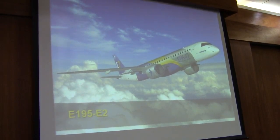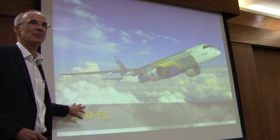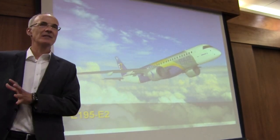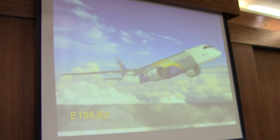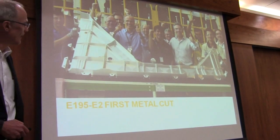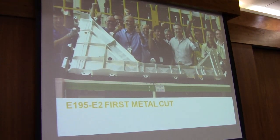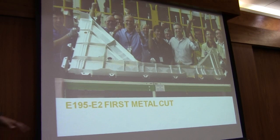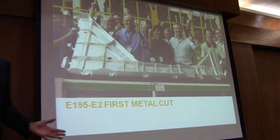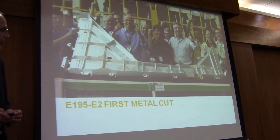I said that for the 190 we had to take care of the other prototypes and the rigs. The same applies for the other members of the family. We cannot concentrate on the 190 and not move the other members of the family ahead, and that's what we're doing. On the 195, we had the first metal cut on December 23rd, already a couple of months ago. So the 195 drawings are released, and we are starting to build the first 195. This is where we are on the program.